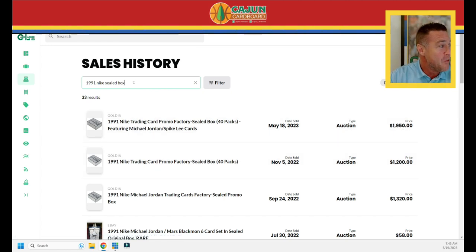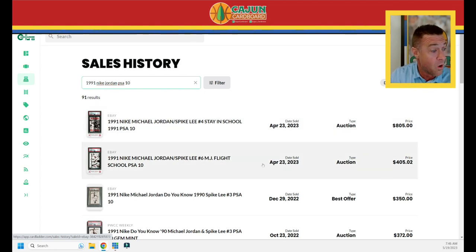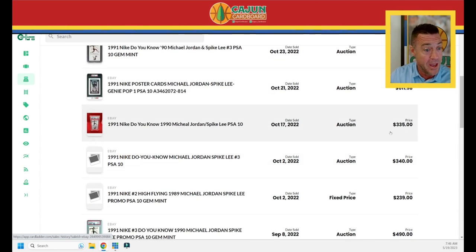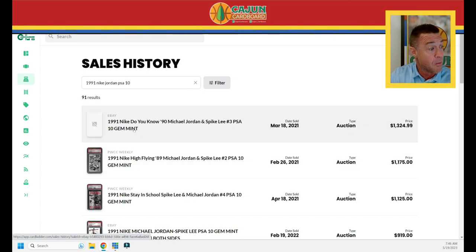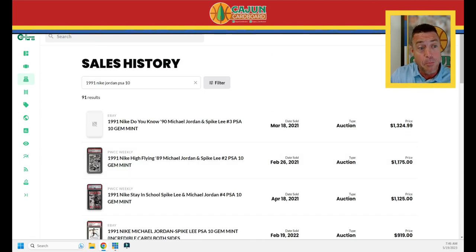And here's the deal. If you plug in 1991 Nike Jordan PSA 10, look how much these are selling for, and excuse my language, but look how much these PSA 10s are selling for of each of the 6 cards. $800 for card number 4, $400 for card number 6, $350 for card number 3, $372 for card number 3. Get this, $611 for the Little Richard card, for those of you who remember him, $335, $340, $239, $490, $336, $560, and they're trending upward. And if you want to look at the highest ever, look at card number 3, 13, 24. These are going to be from 2021, but those are humongous numbers, and the pops of these are very low.